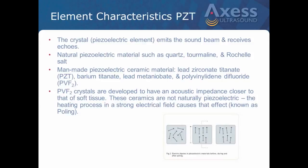The only problem with PVF, and I've got a little picture here to show you down in the corner, is that those materials are not naturally piezoelectric. So you have to use a process called poling, and I'll get into poling a little bit later, but it just gives you an example. It's a process that the manufacturers of the array have to go through in order to turn those crystal arrays into a natural piezoelectric property so that they can transmit and receive ultrasound.